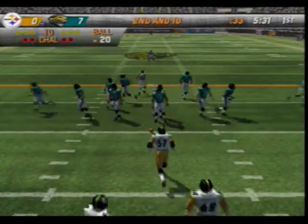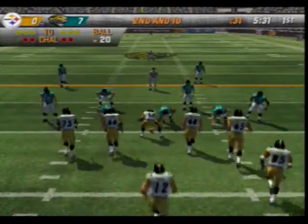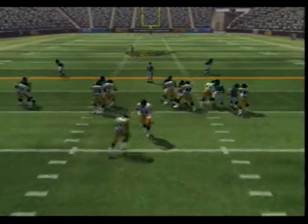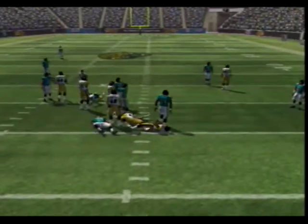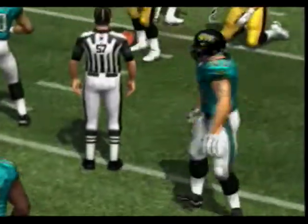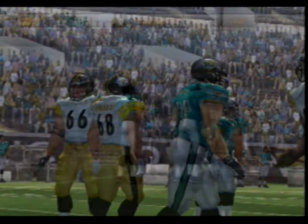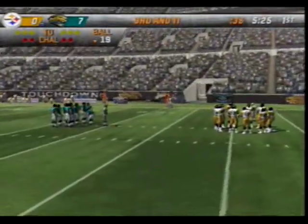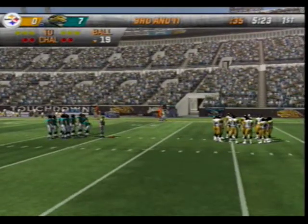Second and 10. Ball on the 20-yard line. Only one man back. Hand off to the tailback. Hampton is there for the tackle at the 19. He tried to pick his way through the middle, but there was no room. That's right. And when the middle of your offensive line is eaten up like that, you got to try and get to the outside. But they wouldn't let him get away.